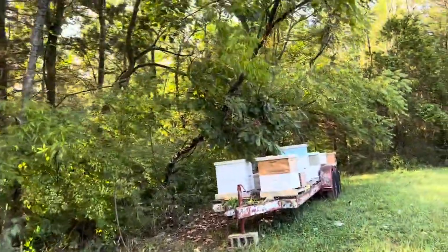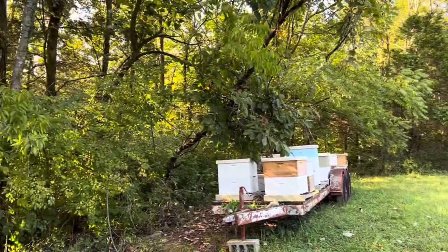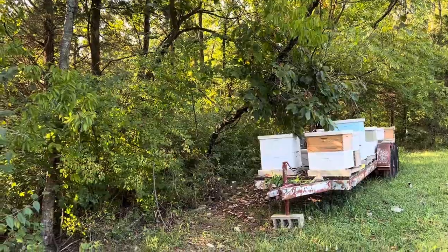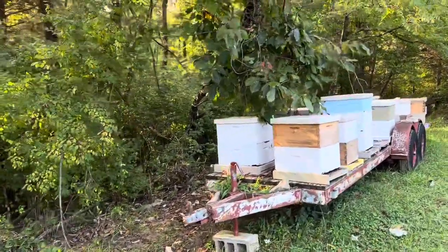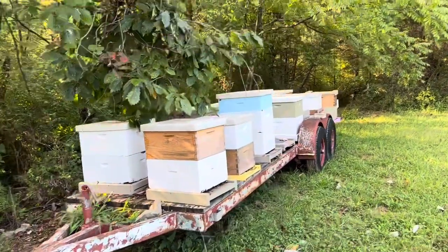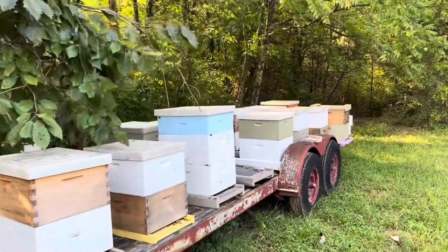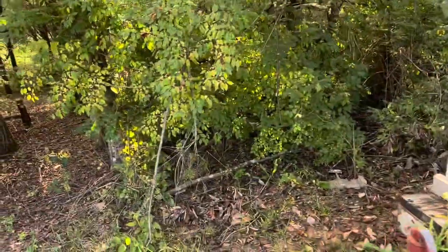I need to cut that big old tree limb off the top of these. It was way up above it before the leaves came on it, and it got heavy and it started wilting, coming down on top of the hive, lower than it was. We got 17 down there, and then 1, 2, 3, 5, 6, 7 on this side.